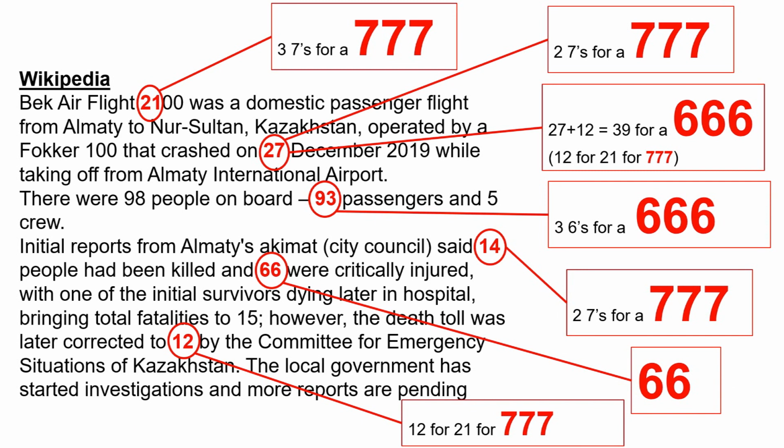So as we saw, it was flight 2100, 37s for 777. It crashed on the 27th of December, 27s for 777. Also, it's the 27th of the 12th, so that's 39. Turn this round 180 degrees, and we got 3 6s for 666. And 12 as well can be 21 for 777. 93 passengers. So there's again our 3 6s for 666.